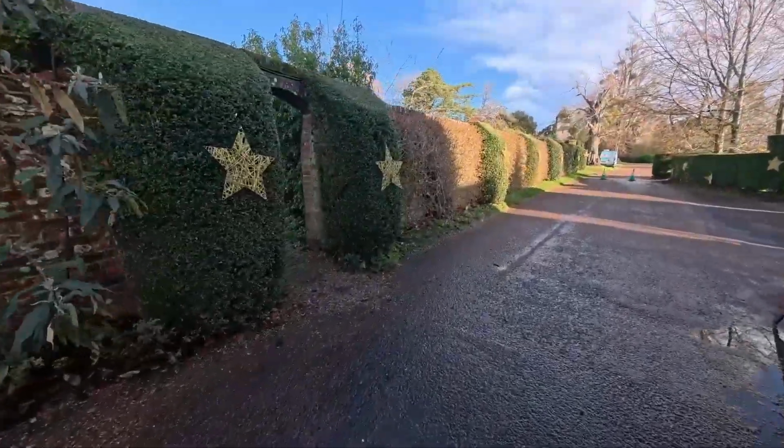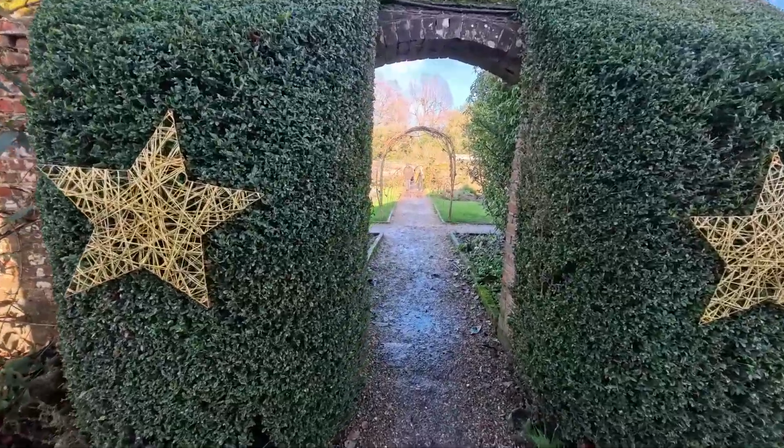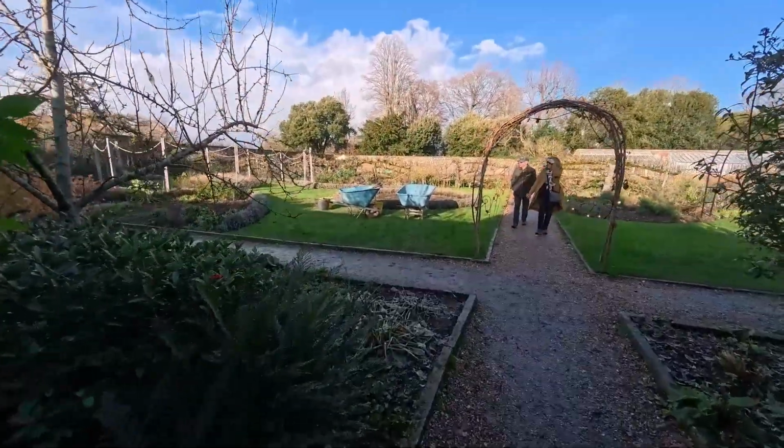One of the things I love about Hinton Ampner is because you have to book your time, it doesn't get too crowded. So here we go, here's the gardens. Look, isn't this beautiful? It's so simple, but it's just so Christmassy. Let these folks come through.